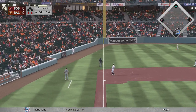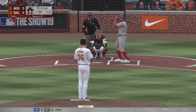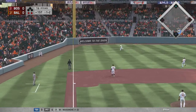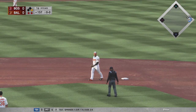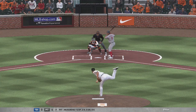Now a ball lined to the left side, but this is a foul ball. He'll try again. 1-2. This is line to left. And that finds some outfield grass. It's a base hit. And that means J.D. Martinez gets to it with 2 outs as well. Hey, there's a nice knock by the 3-hole hitter.